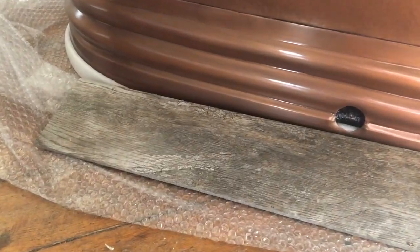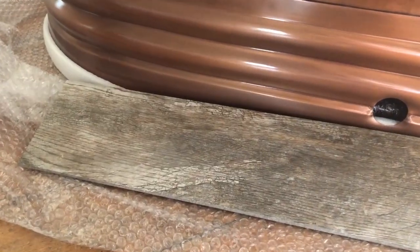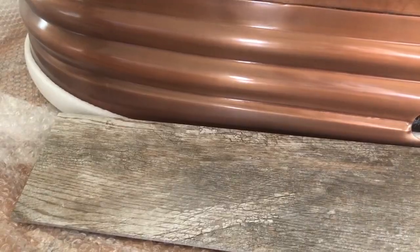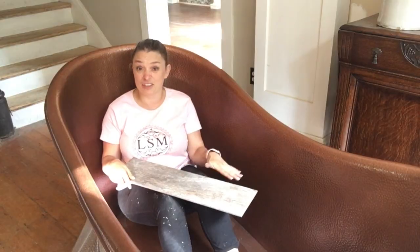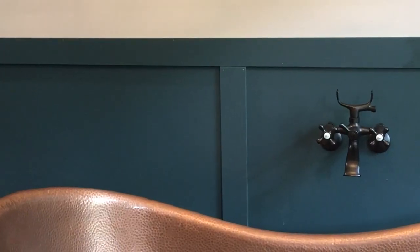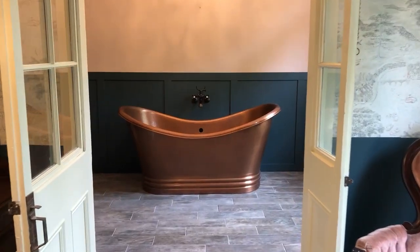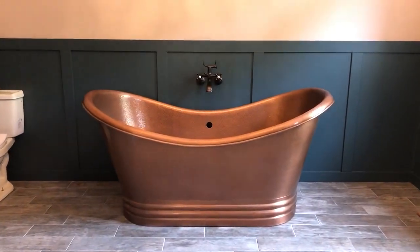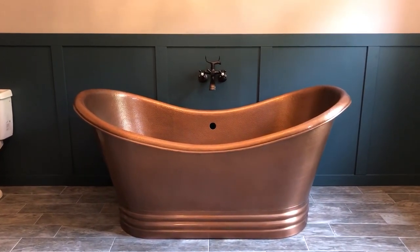But you never know until you actually see it with the other items. So I was waiting for the tub to arrive so I could see my tile next to it before I made the final decision. With the tub in place, the paneling finished and the floor down, it was beginning to come to life.